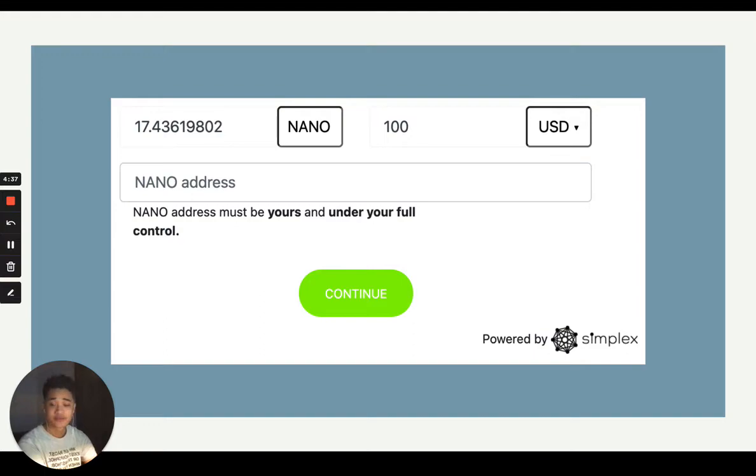And as of today, which is March 23rd, 2021, one Nano costs about $4.79. And $100 usually would get you 17.43 Nano. That's what I'm saying, right? Which is worth, if you do the math, that's actually worth $85. This means that this transaction alone has 15% in fees in itself. And that's just too expensive for someone that's trying to get into Nano.